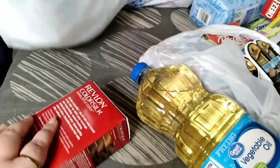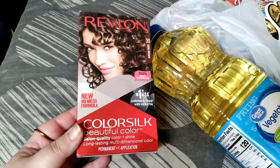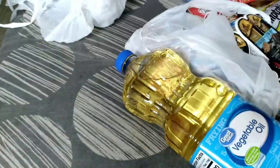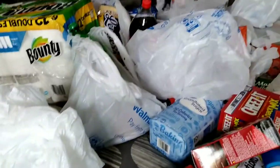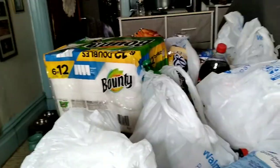Where's a toy? Odie got this for herself. This is the Revlon Color Silk. This is her hair dye, so she got that for herself. And see, there's a soda right there. See, we're looking for a toy. Oh, Bounty. Oh, and the Bounty right there.